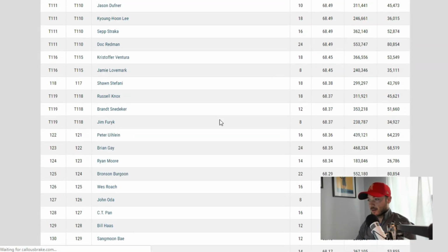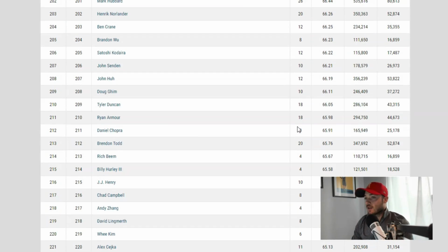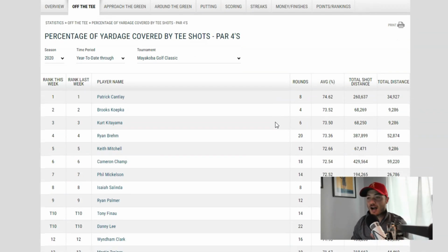And we'll just read this here. The definition of this stat is for those par fours where the tee shot was determined by a laser, so that means ShotLink, the percentage of the hole distance that is covered by the tee shot. This is computed by taking the total distance off the tee and then dividing it by the total distance of the hole. Note, if the tee shot exceeds the distance of the hole, the hole distance will be used, etc. Okay, so if you have a drivable par 4 and you hit it past the hole, they're just going to count it as 100%.